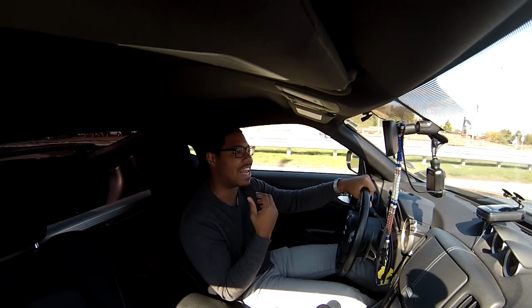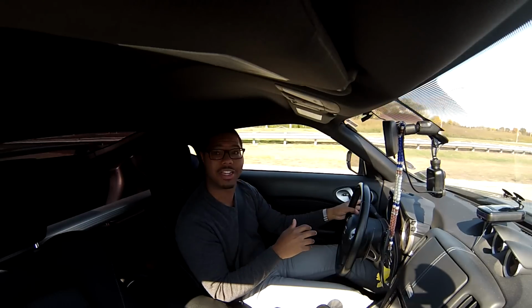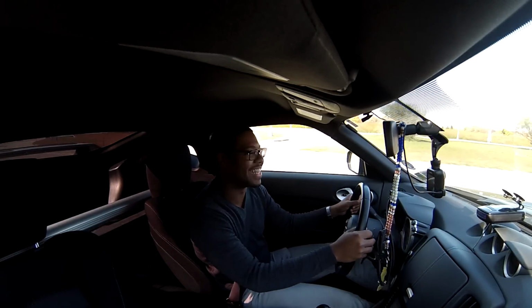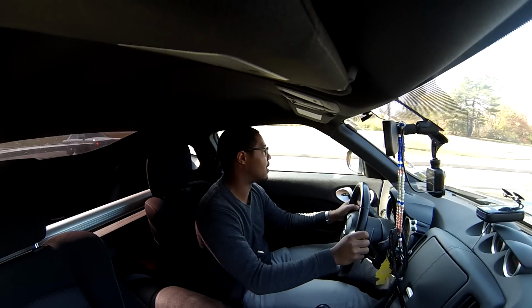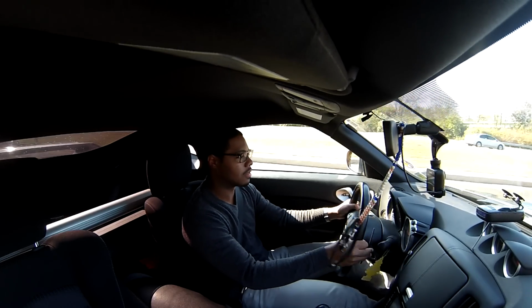It's faster than that. I just don't want to put my foot in it. It's very loud, and I'm in a very urban area, and I really don't want to get a ticket. All right, guys, I'm gonna do one pull, and then I'm not gonna do it anymore. Let's talk about this power, shall we?